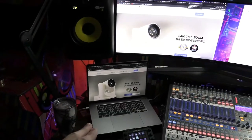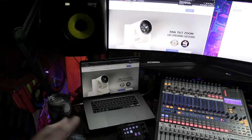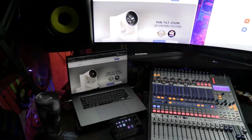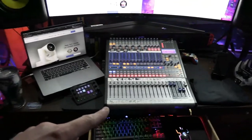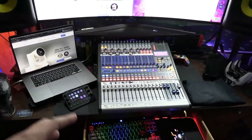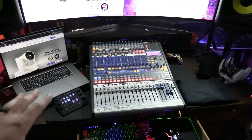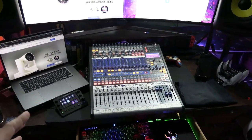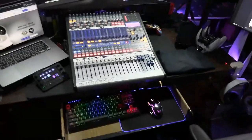I also have a MacBook Pro here. A lot of times a Zoom call will be set up on there to run to the studio side, which I'll show you here in a little bit. I have a Persona 16 4.2 AI mixer, which controls the audio here in the cockpit area, if you will, my daily work area. And it also controls it over in the studio.